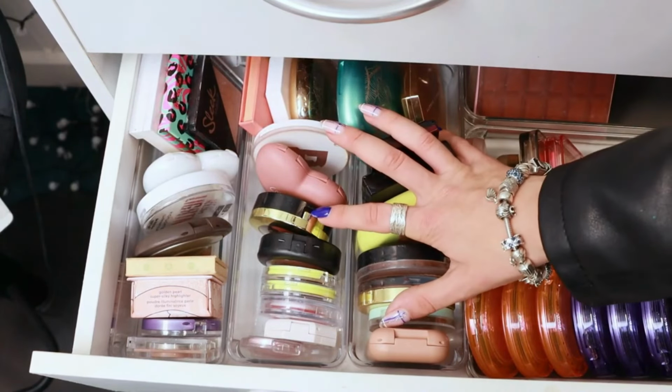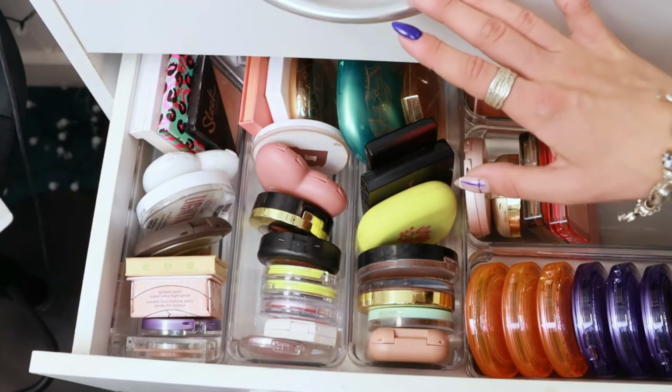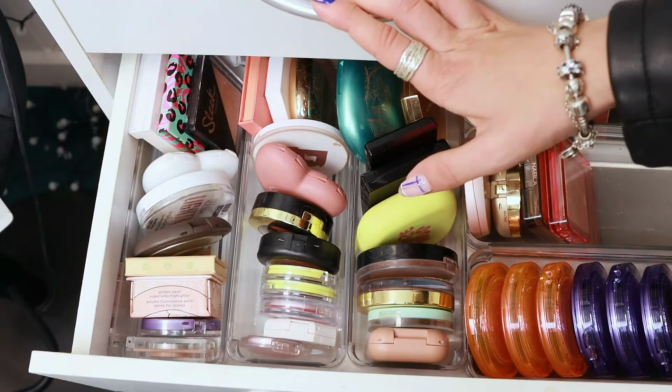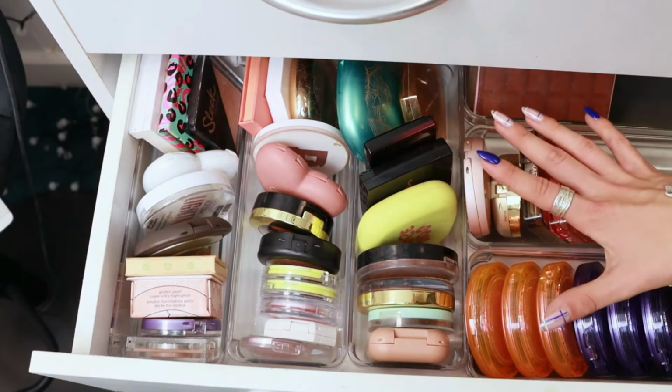So I'm going to redo this drawer today. I'm also going to be doing a drawer up top, and I'm also going to be doing the second drawer as well. I've got a whole plan today. We're gonna be productive today. I'm hoping that after today, it's going to be a little bit better.